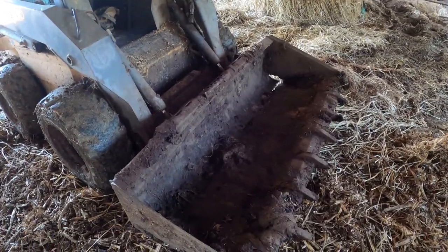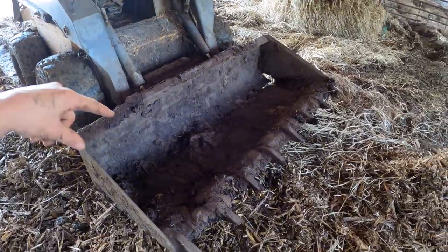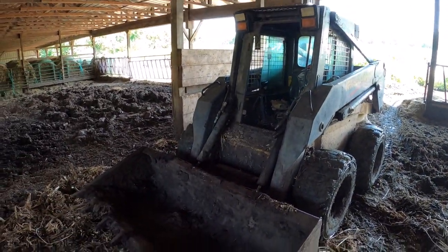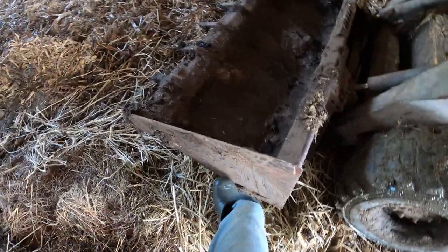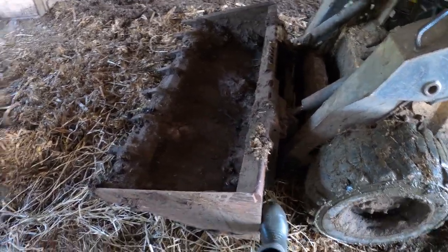The bucket that we normally use to clean pens out, the manure bucket, it's down at home. And then we have this tooth bucket here. It hasn't been used for a while because it's getting in bad shape. It was a really good bucket at one time. It's actually the original bucket that belongs on this skid loader. It was on it whenever we got it, so I would assume it's probably the same age as what the skid loader was. It probably came from the dealership new with this bucket on it.